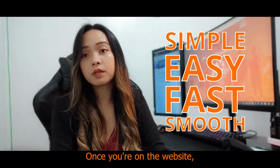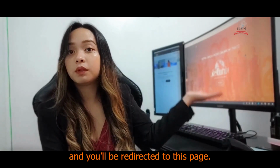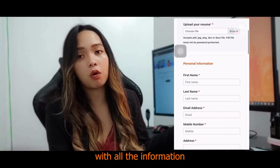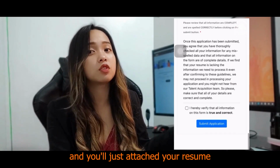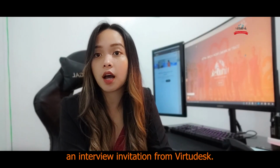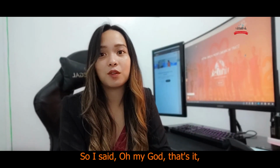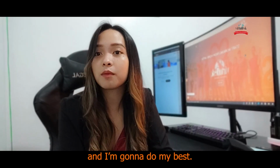The application process is very simple, very easy, very fast, very smooth. Once you're on their website, you'll just have to click the apply button and you'll be redirected to this page. You'll just have to fill in the form with all the information that they need, and attach your resume and that's it. After maybe 1 or 2 days, I received an interview invitation from Vertidesk. So I said, oh my god, this is it. I'm gonna try and I'm gonna do my best.